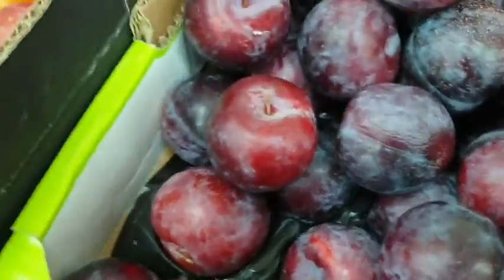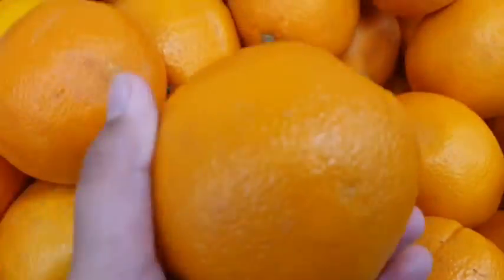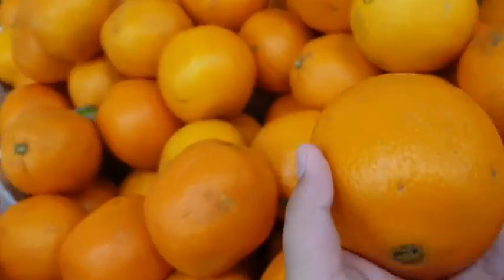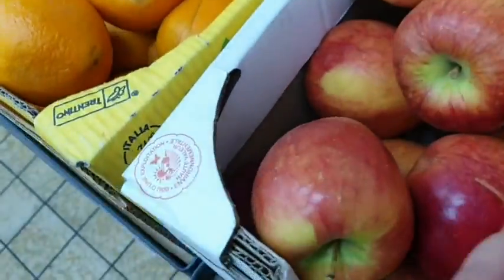These are more oranges than I thought. I don't know what this is. I don't know what that is. I don't know what that is. So let's move on to the next. Check out how big these oranges are. Soft in there. Check out how big these apples are as well. Just like the bigger oranges. Let me see.